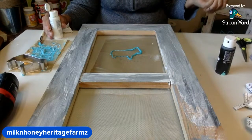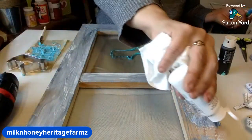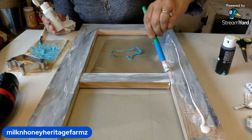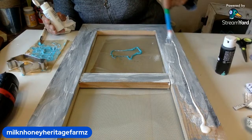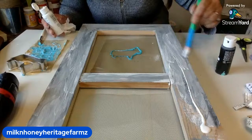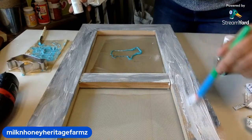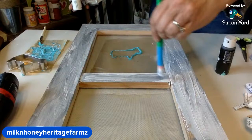What do you think? Kind of gray. I could have added a little less black paint, but then again, it doesn't matter. There's no true way it has to be. They're all going to be unique and different, right? You could add a pop of color in there if you wanted to, which I might actually just do for the fun of it.